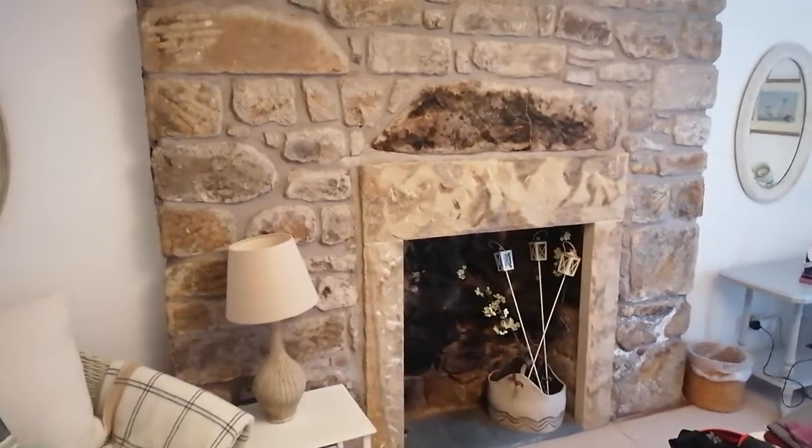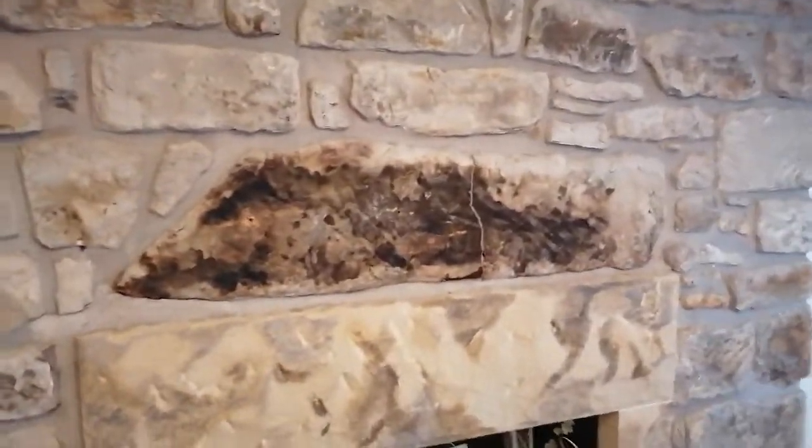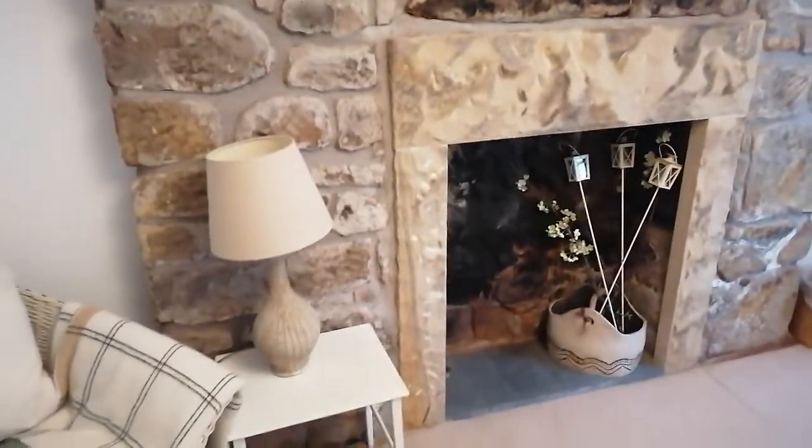This was something which I thought was quite interesting because it's a lovely way to demonstrate when we talk about problems with salt damp on chimney breasts around fireplaces. So we've got the stone fireplace here. Obviously it's an old stone fireplace.